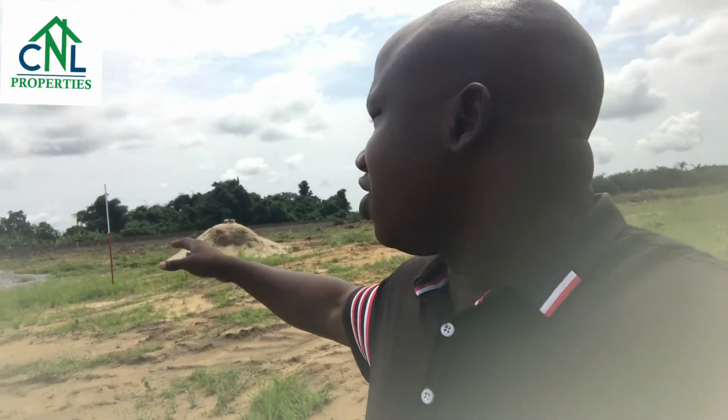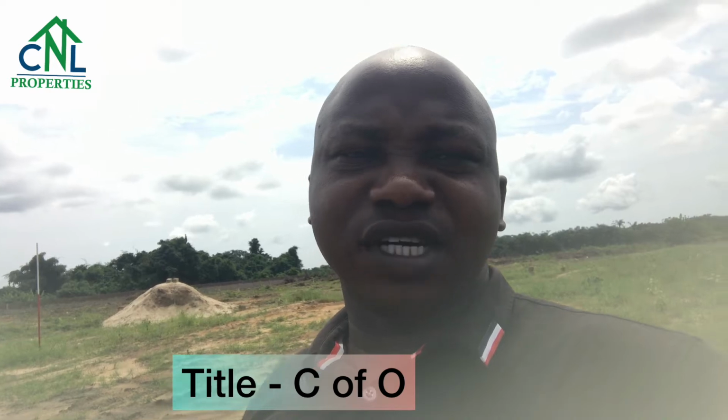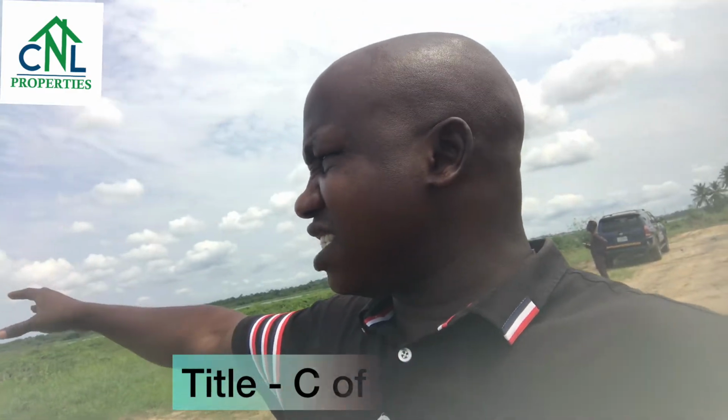As you can see, you already know it has a C of O, government allocation C of O, and it's an estate directly having access to the lagoon front. The plots right in front of the lagoon are going to be sandfield. I already told you that in my previous video on it.